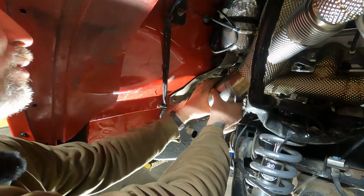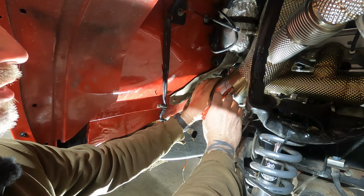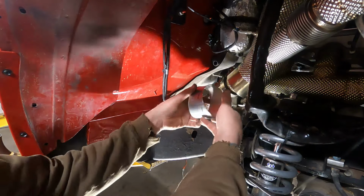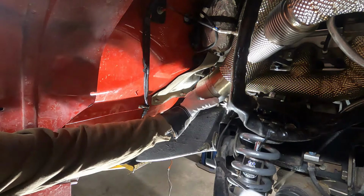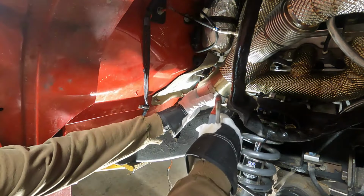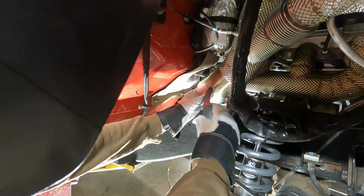So without moving it too much, take our marker and just make a line across that joint. I'm just gonna take the TIG welder, set this up here, and do a couple of tacks. I got the ground up here. Get your ground on the same pipe and close to where you're welding. Disconnecting the battery doesn't do anything. Getting the ground right next to where you're welding is what does something.